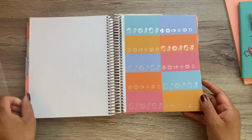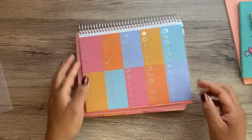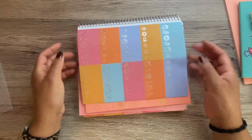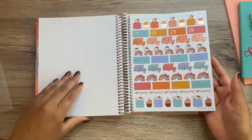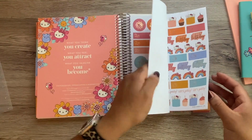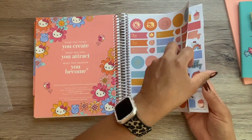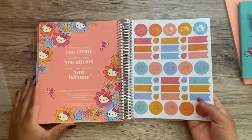And then you have this sheet, and this one is silver foil. And this one here are just the traditional ones that we always get, like these boxes, I guess you would call them. But yes, guys, so these ones are silver. So you get four sheets of stickers here. Wait, there's still more. Hang on. Let me see. So yeah, 1, 2, 3, 4 sheets of adorable stickers. And then, guys, there's a folder.